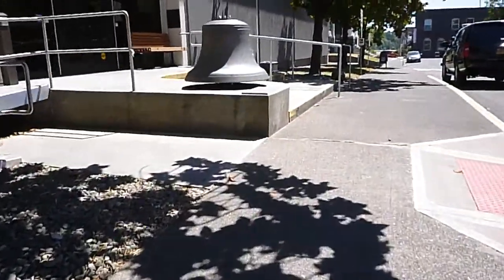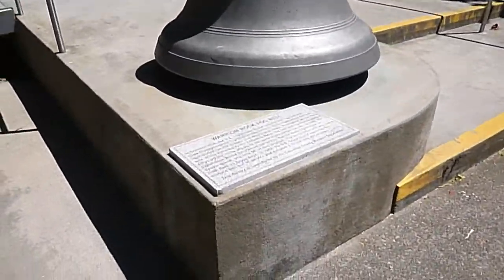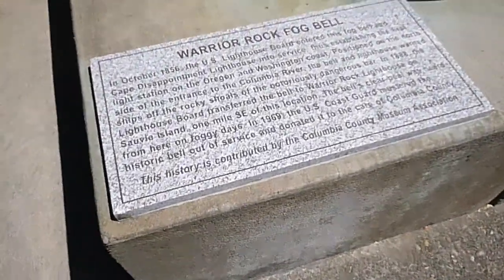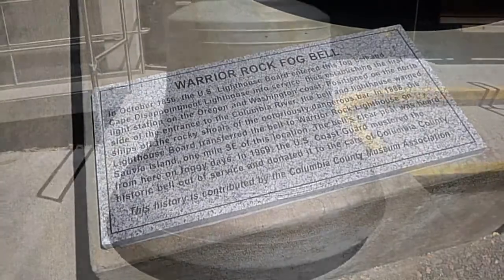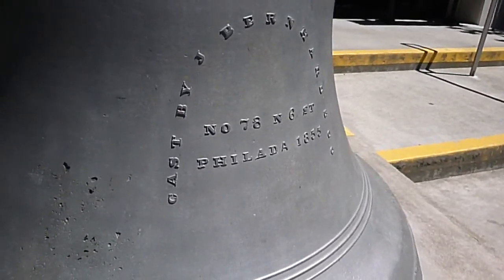Most notable about the lighthouse is the old fog bell, which was cast in Philadelphia in 1855 and saw previous service at Cape Disappointment and at West Point in Seattle. The bell was damaged in 1969 and is now on display outside the county courthouse in St. Helens.